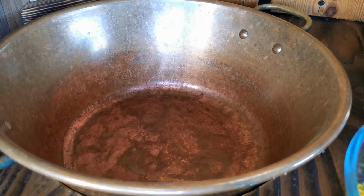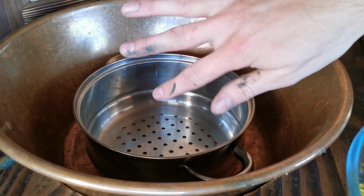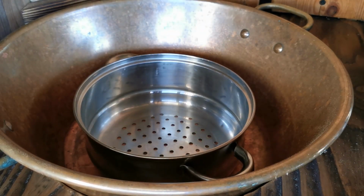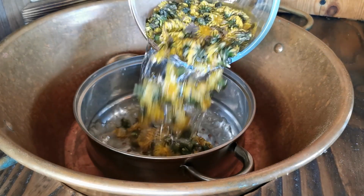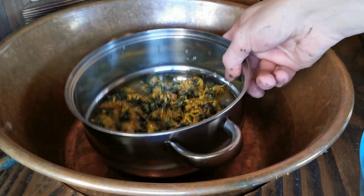So I did a wee bit of decorating, so excuse the paint covered hands. Won't be using my hands to make these patties. That's what we're making. Probably only one little burger type thing.